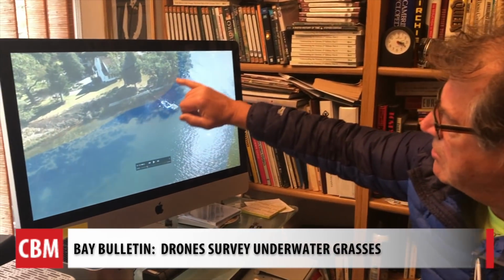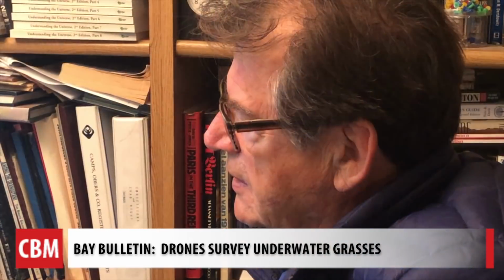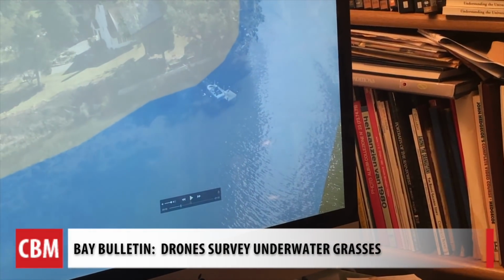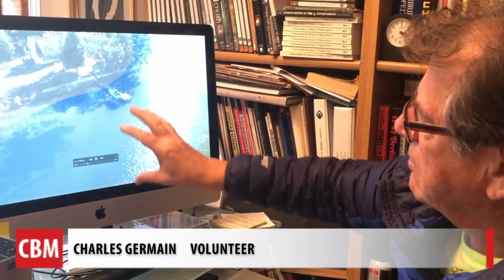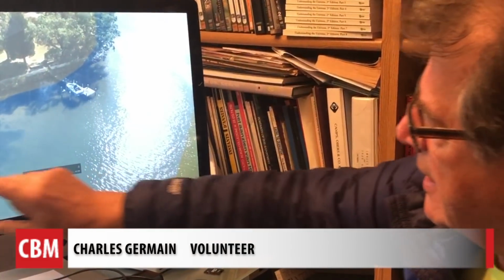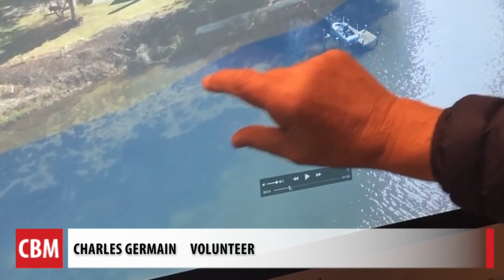Here, that is the Google map, and here is the drone shot. Charles Germain, who is a screenplay writer and film director when he's not volunteering, came in with his own drone. He's taking the video and layering it over a map. So here we look at the shoreline from Google Map, and it is crossed with a shot that I took from the drone at 24 meters high. And now we're going to be able to measure how many acres of submerged grasses.